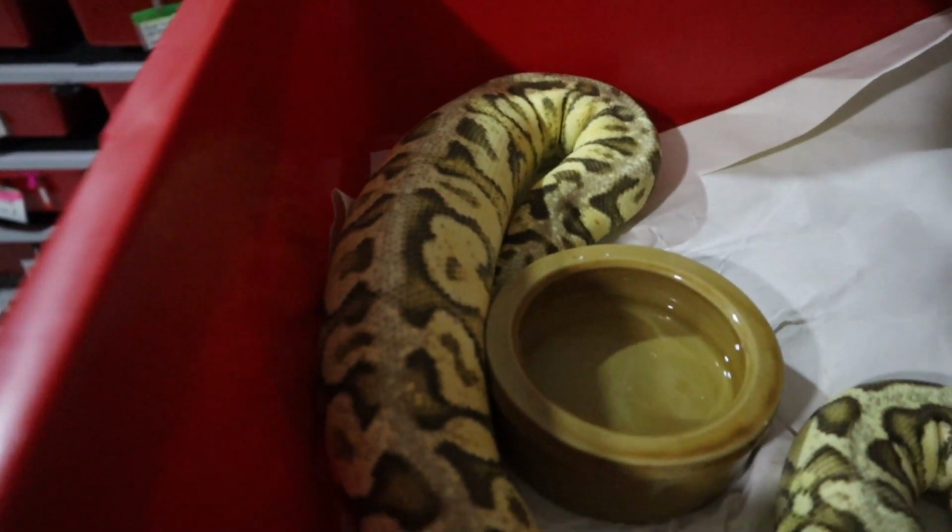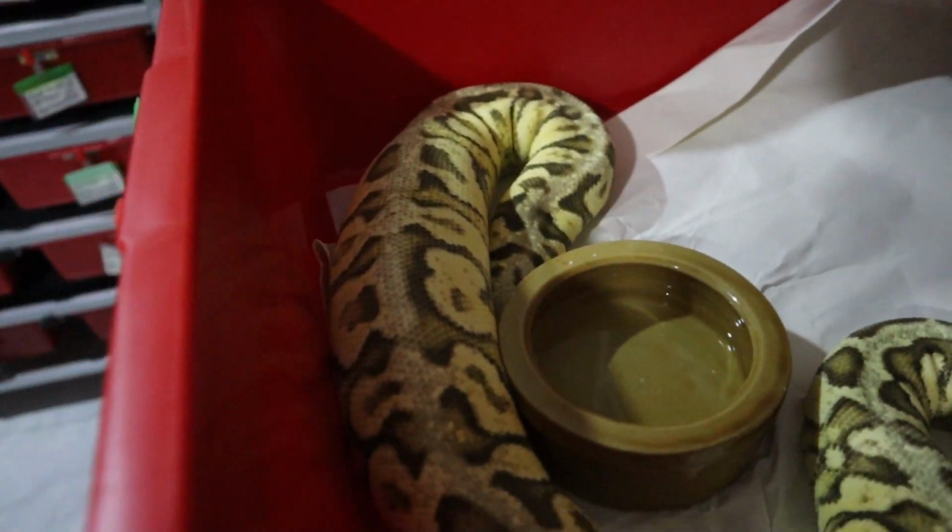You can see the big swelling. And so I started to pair them, and sure enough, this girl built and built, and finally she ovulated, and we're going to pull the clutch of eggs. So this clutch of eggs is very special.